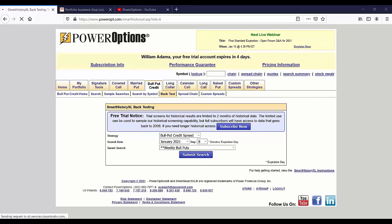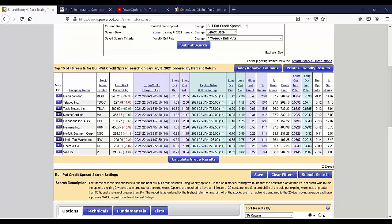It might take a minute because we're uploading this. While that's uploading, I'm going to go back here real quick to just the bull put screen. One moment. We're just going to wait for the historical data to come through. It's testing the entire database of historical trades. There we go. That came up faster than I thought, so let's just go ahead and use that.